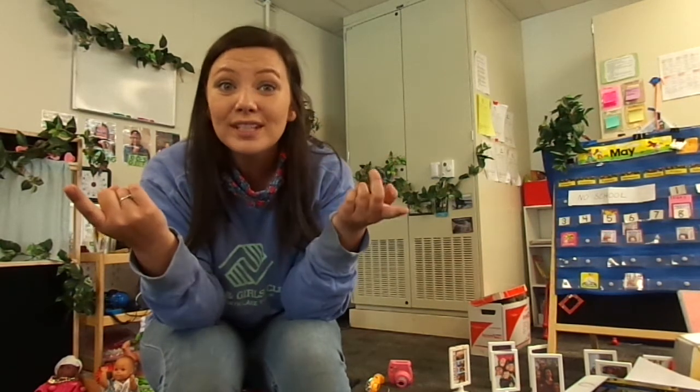First we're going to talk a little bit about math and comparing groups. Let's say we have two groups, we're going to see if one group maybe has more items in it and maybe one group has less items in it. Maybe they have the same amount. Maybe they have different amounts.